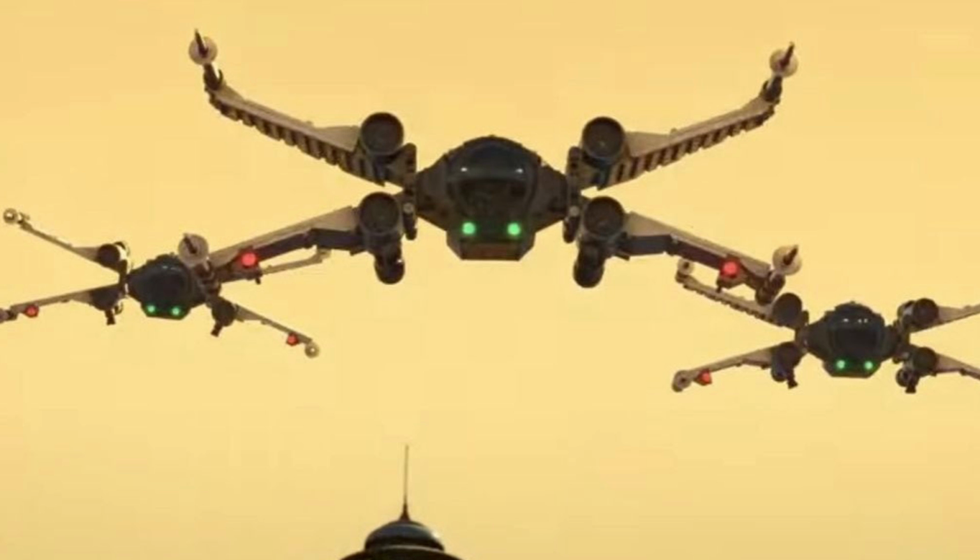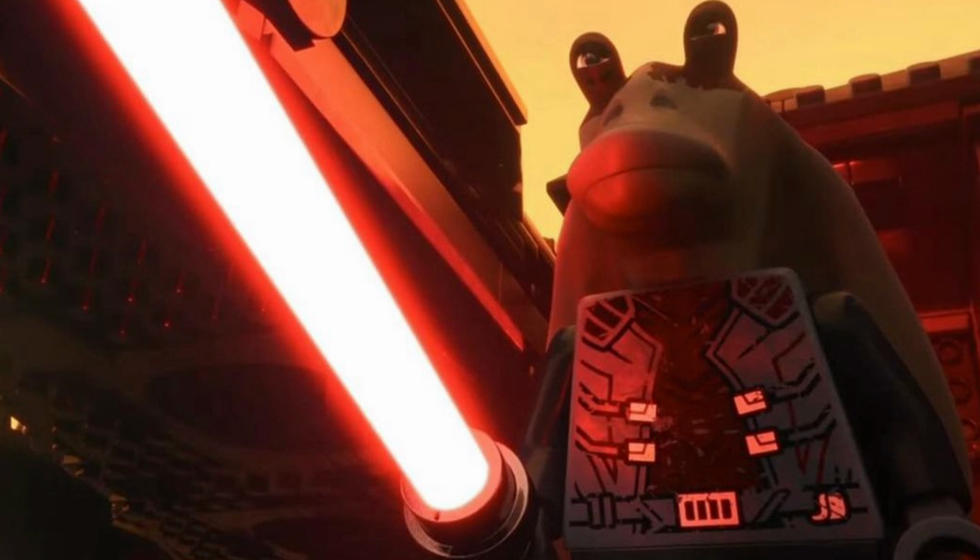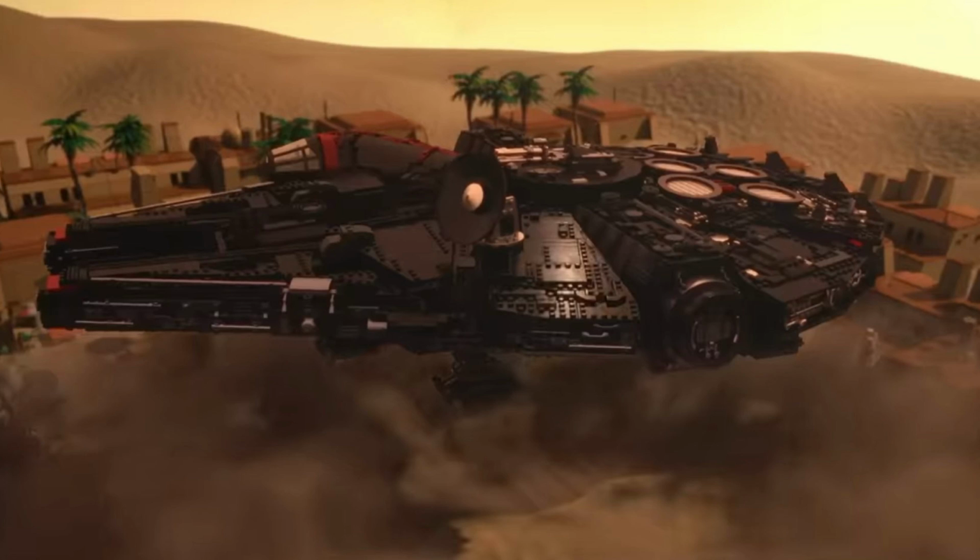And then we did also get a first look at the brand new Lego X-Wing and TIE Fighter combo set. I guess that is the reason why that set is being made, for this show. And then we did also get our first look at the Darth Jar Jar minifigure, which looks so good. I love the torso printing. It looks extremely detailed. Now, in the trailer, they did actually show the Dark Millennium Falcon.